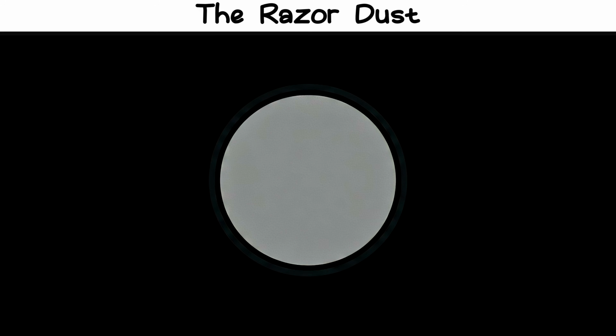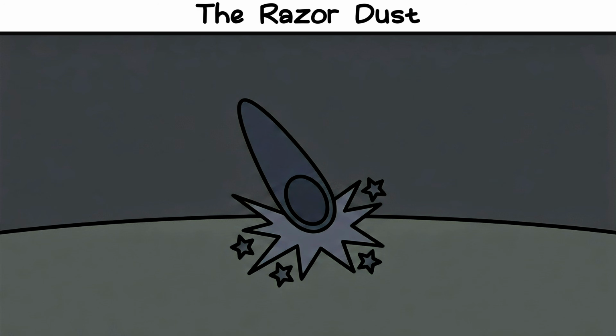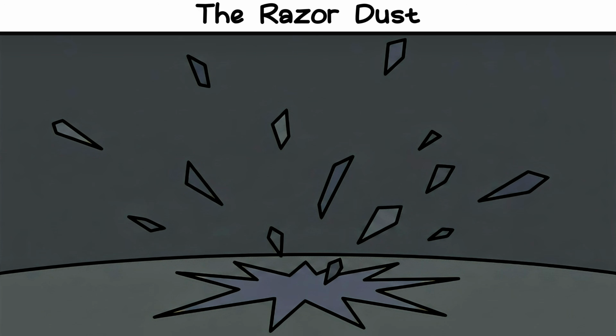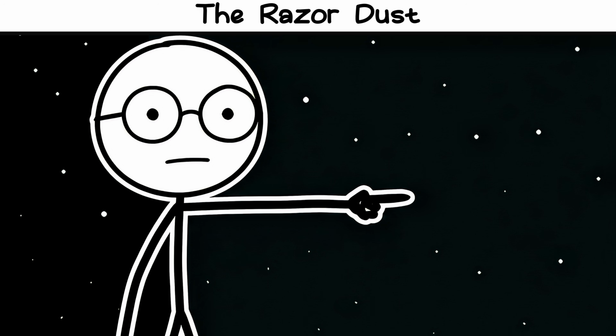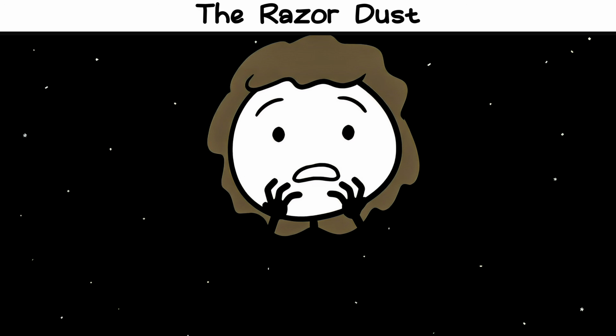The moon has none of that. No atmosphere, no water, no erosion of any kind. When a meteorite strikes the lunar surface, it shatters rock into fragments so small they become airborne, and those fragments never get worn down. They stay razor sharp at a microscopic level. Edges your eyes cannot detect, but your lungs cannot survive.